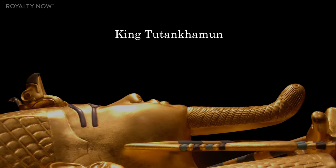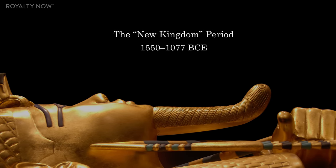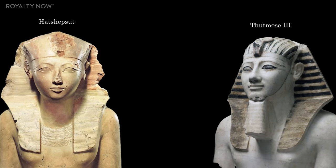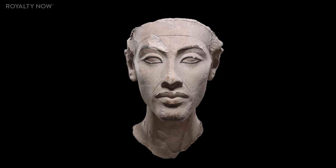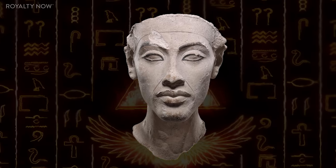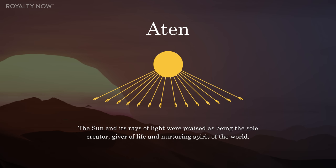King Tutankhamun was born in Egypt around 1341 BCE, during what's called the New Kingdom period. This period introduced us to some of Egypt's most famous pharaohs, like Hatshepsut, Thutmose, and Akhenaten. Akhenaten is believed to be Tutankhamun's father. He was the pharaoh who upended Egyptian religion, shifting from a polytheistic tradition to a monotheistic one. This new religion centered around a deity called Aten, the sun god. Akhenaten moved the Egyptian capital to Amarna, and his era is known as the Amarna period.